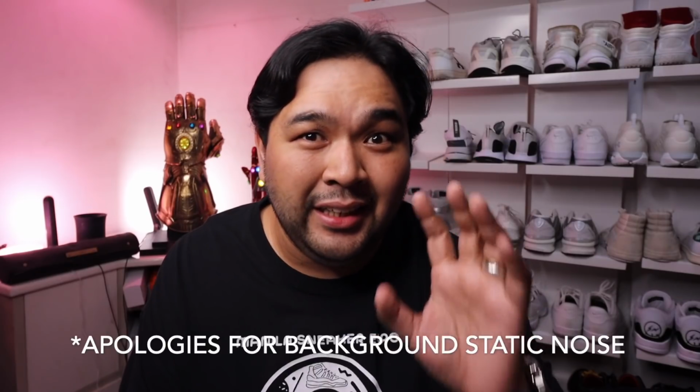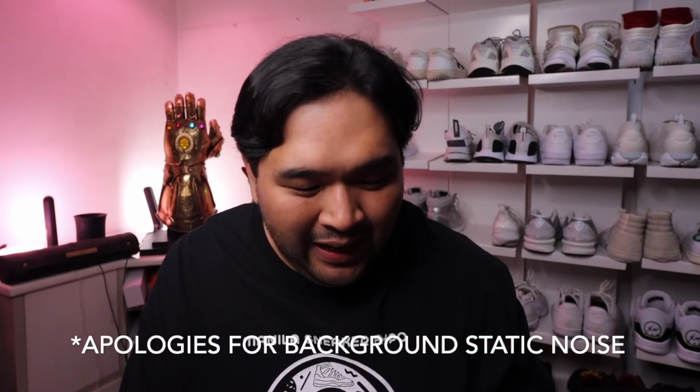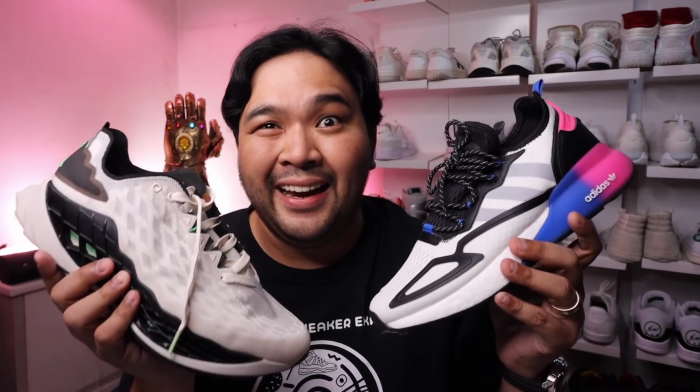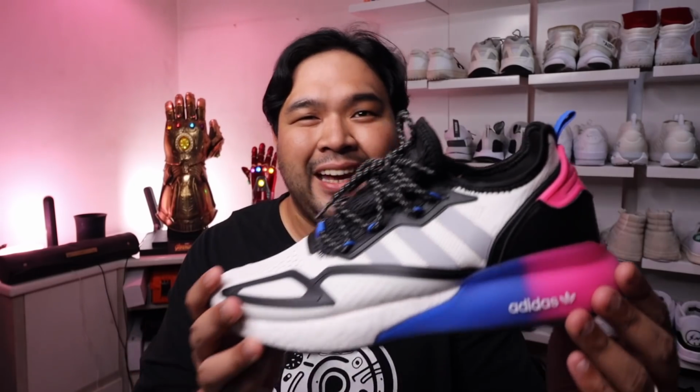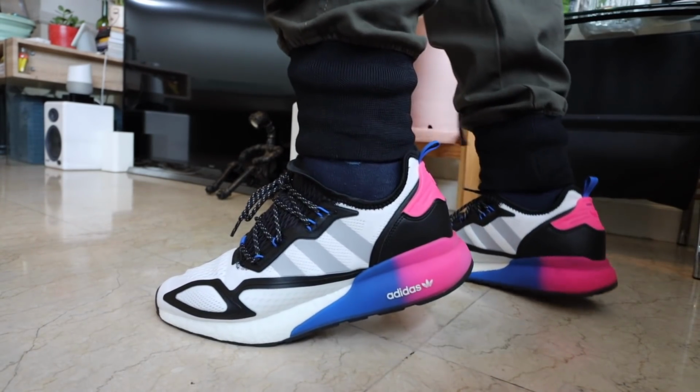So the first set of sneakers are kicks that are easy to get, that's all about being bouncy and springy. And when it comes to that category, I was able to get and review two sneakers in that particular area. The first one, of course, is this one. I think it's like the ZK or ZX2K. It's one of my favorite Adidas sneakers that recently came out.